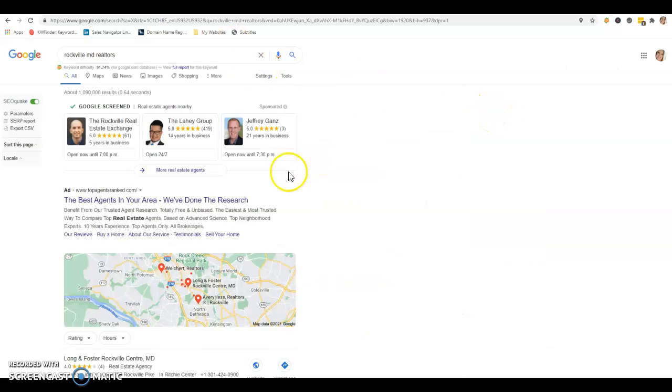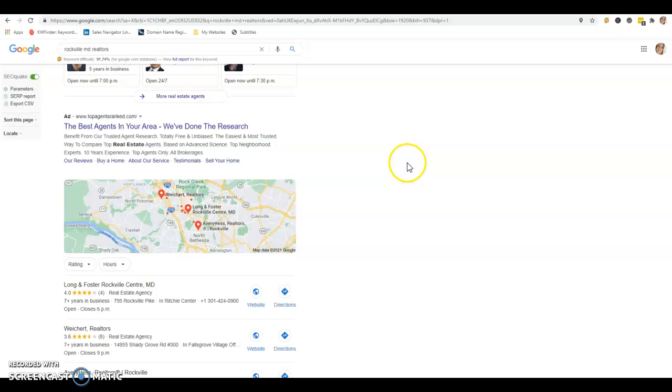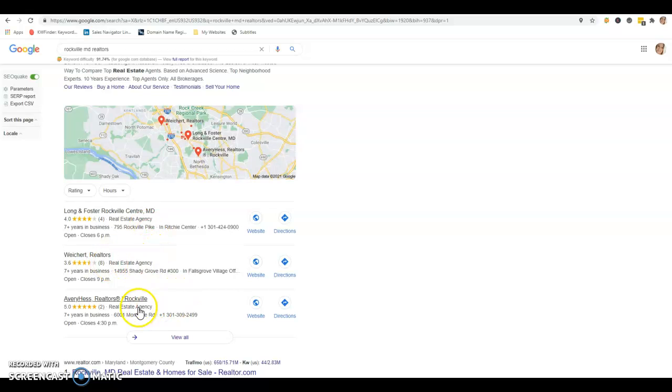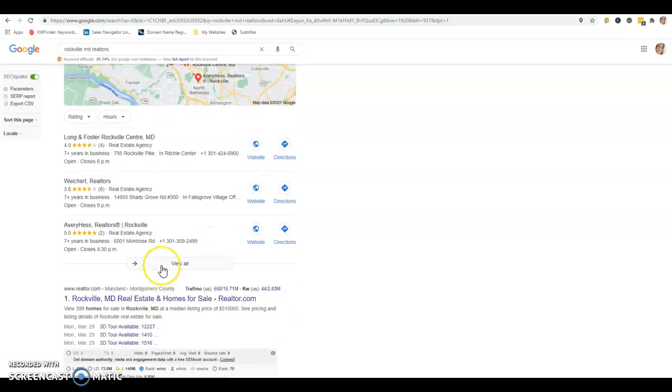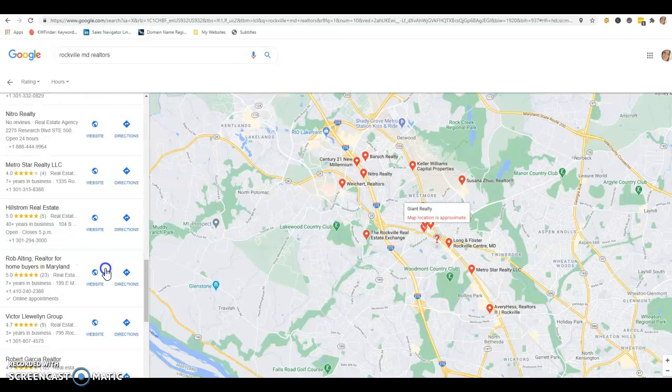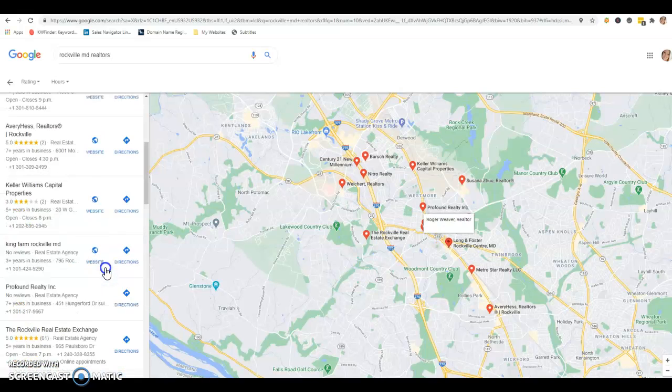The next thing is citations. What a citation is, is anywhere on the web that your business name, address, and phone number is listed in various directories. That would include Facebook, Instagram, Twitter, Better Business Bureau, Chamber of Commerce. All those are going to give you citations. The more you have, the higher you're going to rank in this map pack. So as you can see, I typed in Rockville, Maryland Realtors. We got Long and Foster, White Chart, and Avery Hess. And I actually went into the view all, and Living Simple Properties isn't even anywhere on the first page at all, anywhere in here in the Google My Business. But you do have a Google My Business, so we're going to go there next.